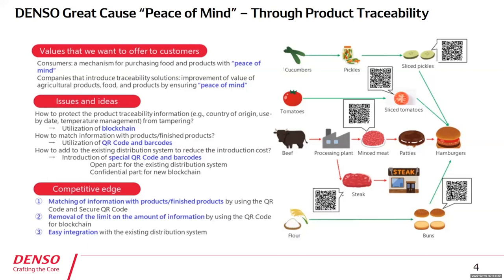At Denso, we propose special QR codes that enable this cyber-physical connection. Although we don't have time to talk in detail about this today, please stay tuned for future MOBI discussions on this topic in a few weeks' time.